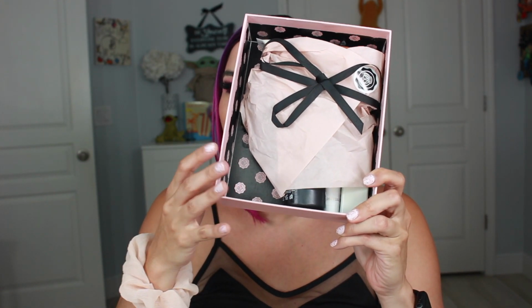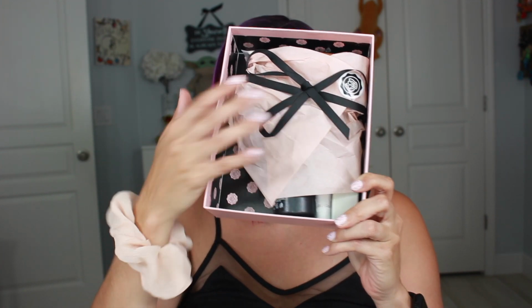Okay, so let's go ahead and jump in. I did say this is sent for review purposes. I don't know what happened to my box this time. Look at how it looks. It's all scrounged up together. Usually the tissue is really nicely laid out, and then it has the ribbon. So let's go ahead and open this. Oh God, something spilled in here.